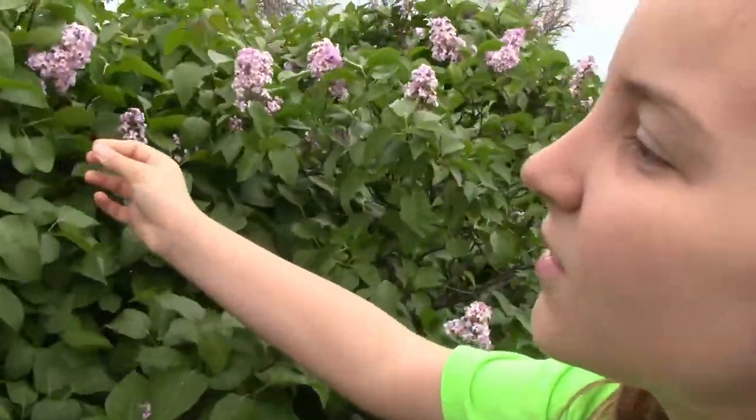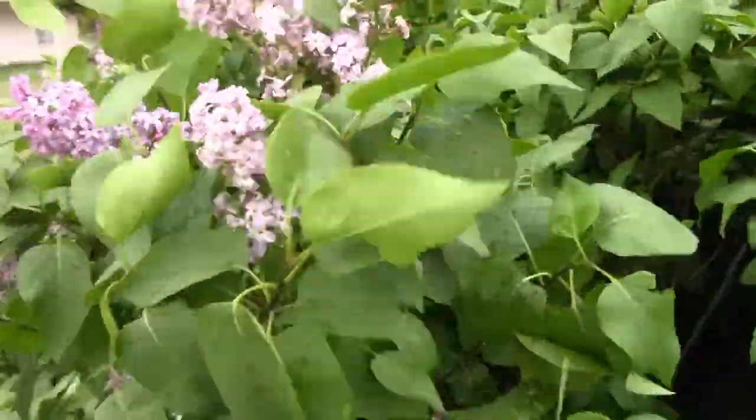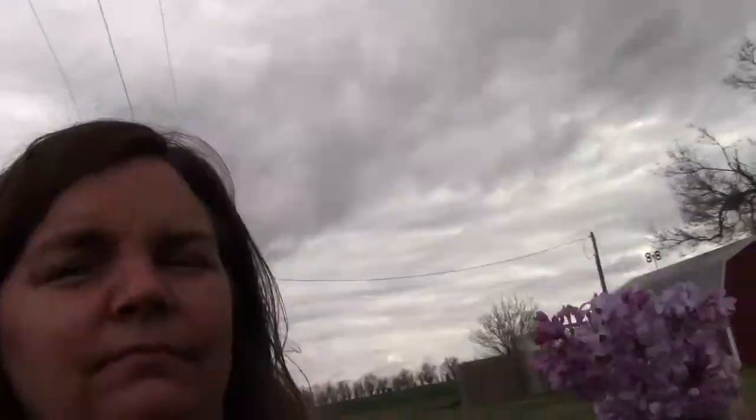They just smell so lovely, don't they? I'm trying to find a good one to pick. Just love it. The bouquet we have in the kitchen makes our whole entire house smell like lilacs. I just love it.